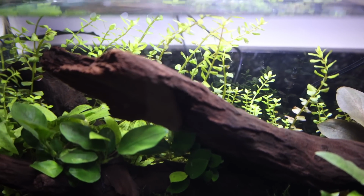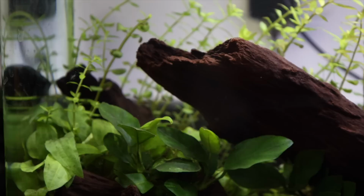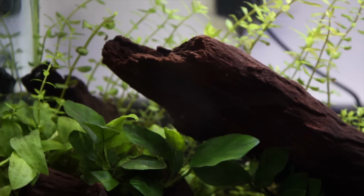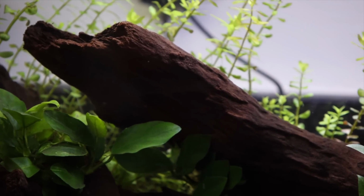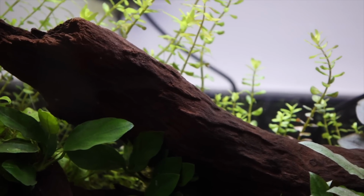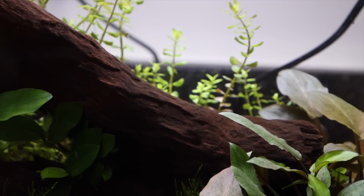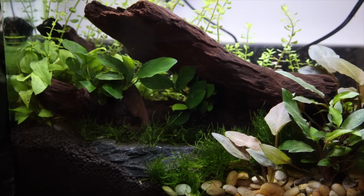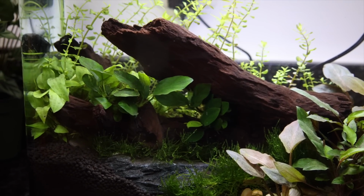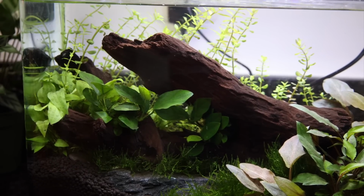I had to move a few things around a little bit here and there after I finished doing things. I realized some of the Rotala needed to be moved over a little bit more. So I did that, moved a little bit of the gravel around, the little pebbles, and fixed things here and there, and tucked in the roots from the Anubias. But things have really come together, and I'm really excited about how it's gonna look in about another month.